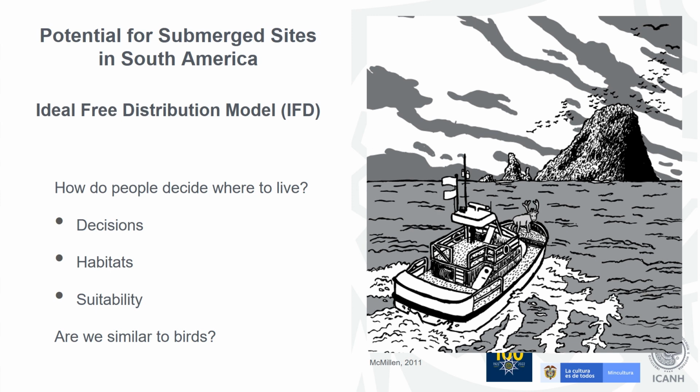So it was used to analyze how birds settle in islands. So we kind of went a little bit further and figured out, well, islands are small, people might try to look for the same things. But we wanted to figure out what decisions were made in order to decide where to live. What factors were important in order to decide where to live, and if these habitats were actually suitable for living or not.